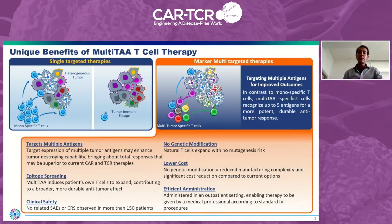In addition to this, our therapy is given to patients without the need for lymphodepletion. And this also allows the recruitment of the endogenous immune system through a phenomenon called epitope spreading. So what we see here is, in fact, 2 waves or 2 mechanisms of anti-tumor activity. The first one derived from an initial killing derived from the cells that we infuse to the patients. And then the second one derived from this induction of the immune system that increases the breadth of immune response even further.